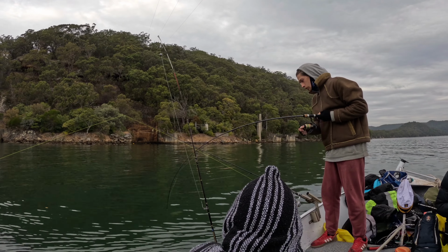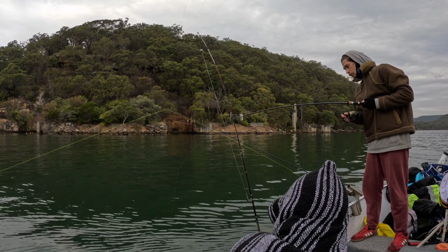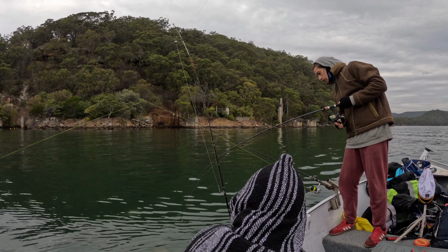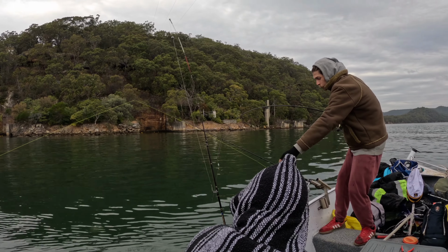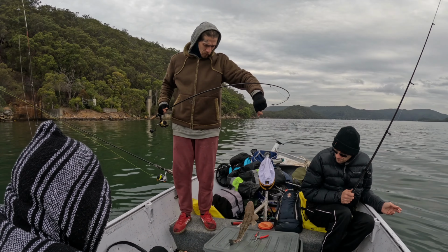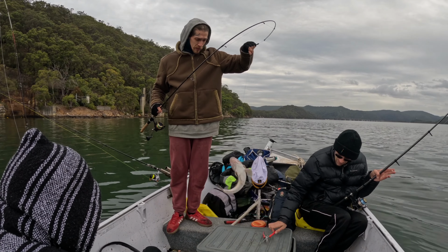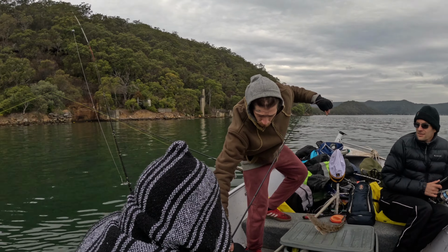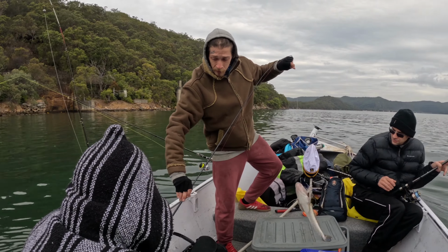The fish are coming in now. Scotty's been very disheveled about our fishing here, but we're starting to catch a few. This is good to see. What do you got here? Flathead. Oh, another beauty. Fling him in. Oh, lunch is looking good. A bit bigger. About 50. Nice. Beauty. That's a beauty.